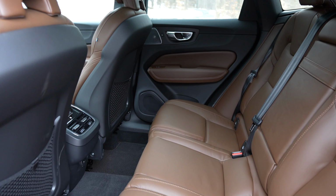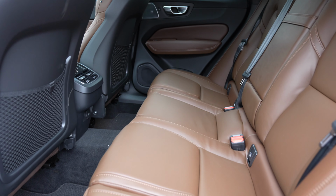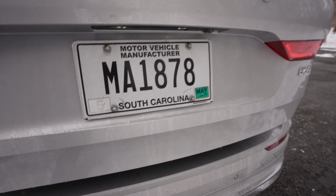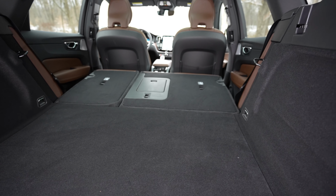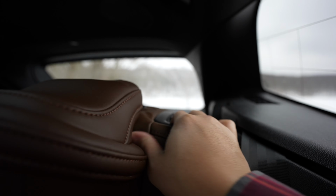As for space, the XC60 fits that midsize SUV build pretty well. There's a decent amount of rear legroom at 38 inches, and the rear cargo area is also pretty good at 37.8 cubic feet, and with the second row folded down, that grows to 63.3 cubic feet. There's also some nice details with the second row as well.